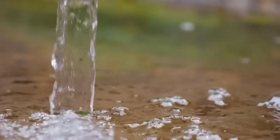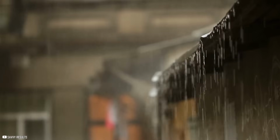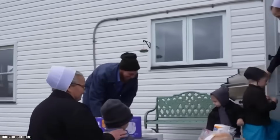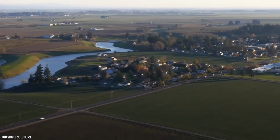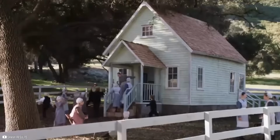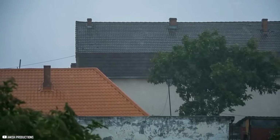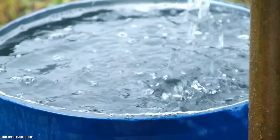Instead of letting rainwater run off into the ground or down the street, they capture it and turn it into liquid gold. So how does it work? Well, when it rains, the Amish have a system set up to collect every drop. You can find gutters installed on the roofs of their homes, barns, and outbuildings. These gutters catch the water and funnel it directly into barrels, or large storage containers.